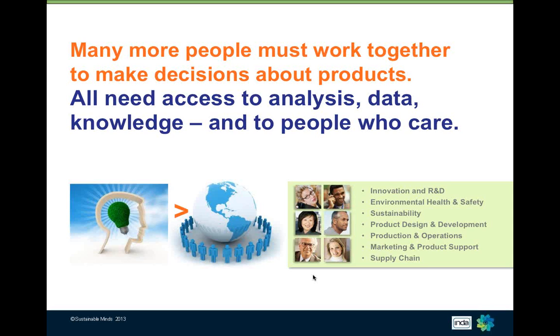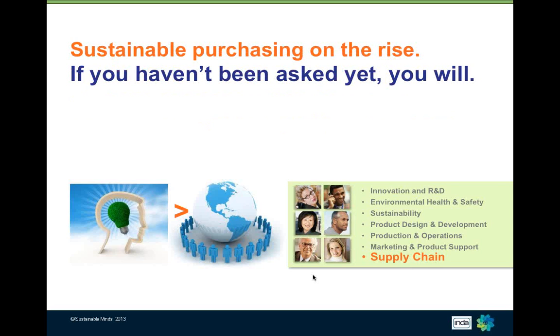And on top of that, there's many more people who have to work together across the supply chain to make decisions about products, and everyone involved needs access to analysis, data, knowledge, and to other people who care.